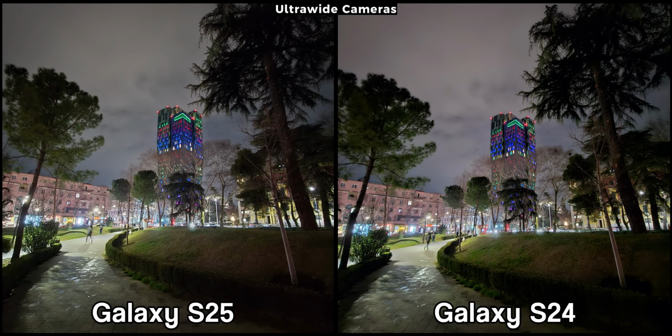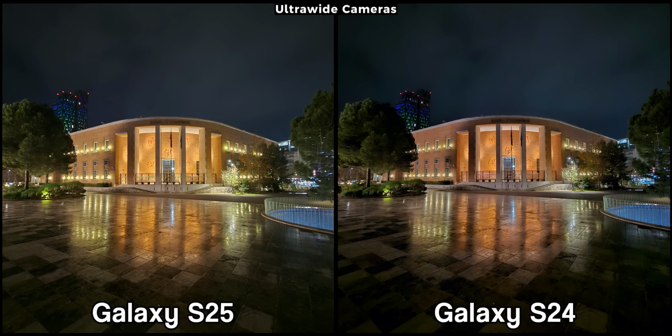When taking photos with their ultra-wide cameras, both phones experience a noticeable drop in quality. To my eyes, the S25 produces slightly brighter images, but the difference is minimal. These photos lack the detail found in those taken with their main cameras, which is expected, as neither device uses Samsung's top-tier ultra-wide sensor. In this particular sample, the S25 excelled with its main camera, but this time I prefer how the S24 handles the scene.